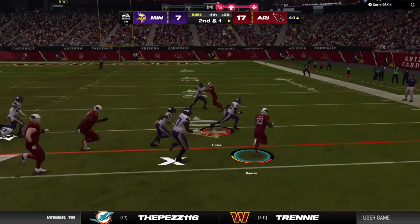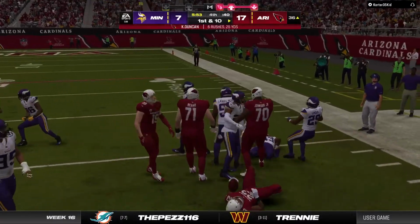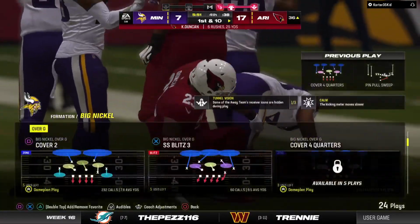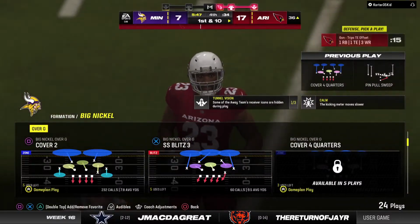Now a give, right side. Duncan. And here he'll be brought down a little shy of the 35 at the 36. 9 yards to pick up there, and it's a 1st down.